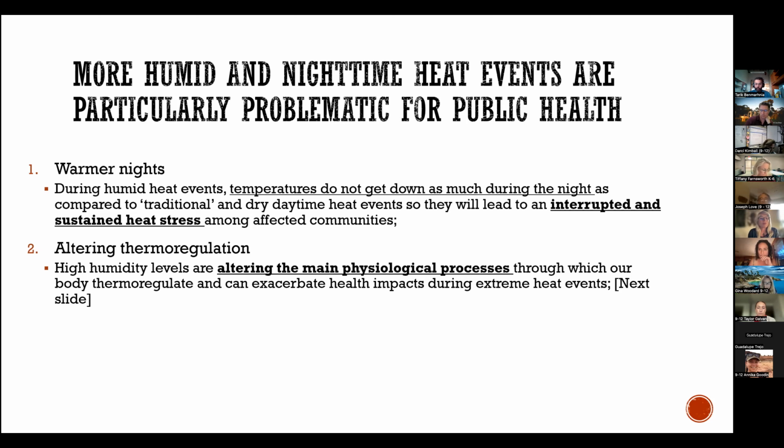the main physiological processes that we discussed before, so evapotranspiration, is not going to be super efficient, because the difference between outside and inside the body, in terms of water concentration and moisture levels, is going to be reduced. So the process is not going to be as efficient as possible, which means that the rate at which our body is going to cool down is not going to be the same, which means that it may take way longer to cool down in a humid condition as compared to being in a dry condition.